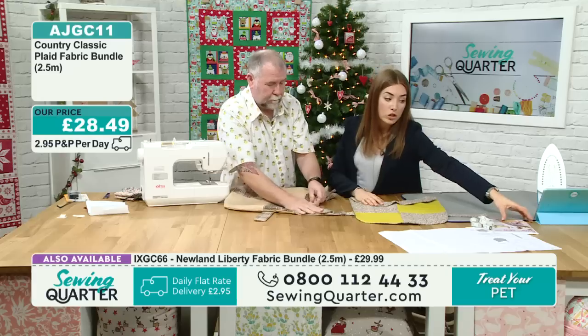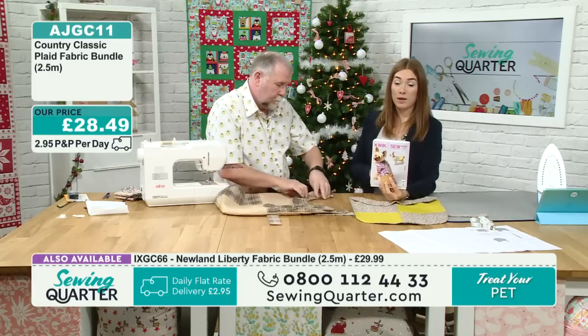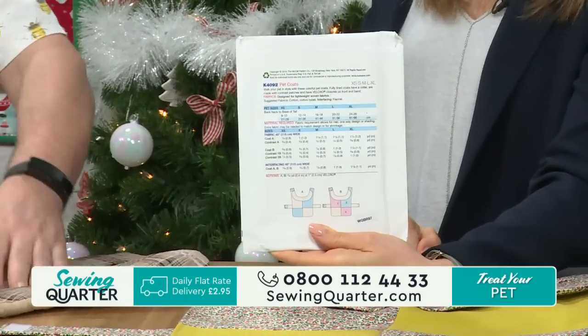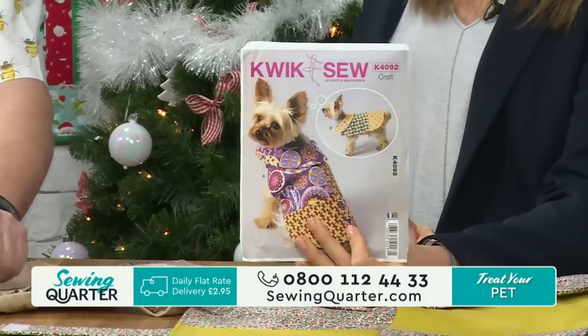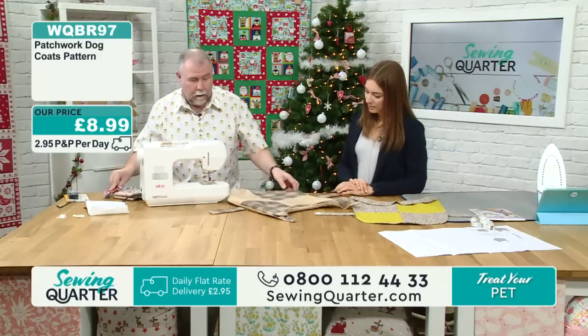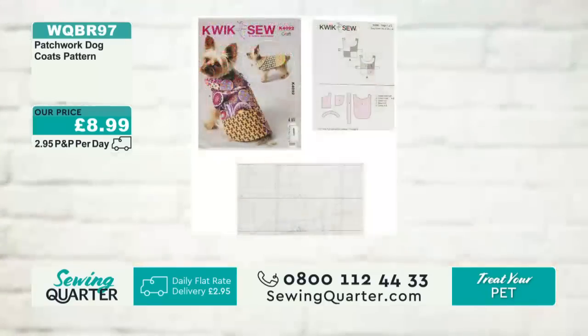But the dog coat pattern from Quick Sew, you've got two coats in there. We'll get that one up on your screen in just a second. You can see there the two patchwork options, from extra small to extra large, $8.99. Okay, so now I'm just going to press all the way around the outside of it.